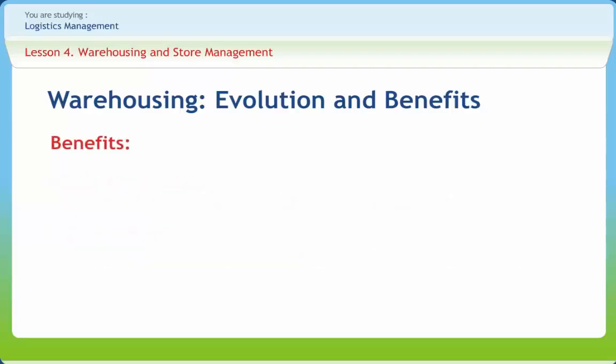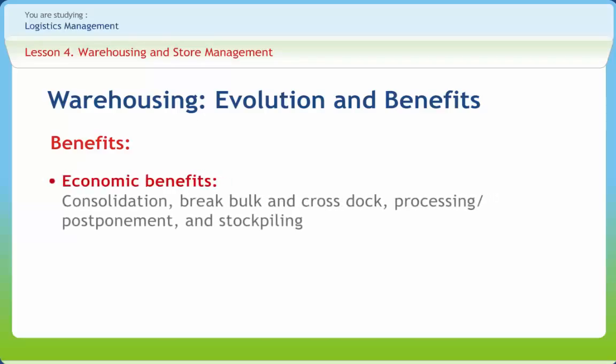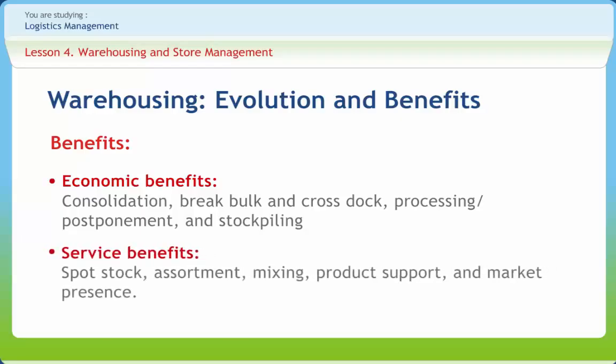A warehouse provides two basic types of benefits, namely economic and service. While economic benefits include consolidation, break bulk, cross-dock, processing or postponement, and stockpiling, etc., service benefits include spot stock, assortment, mixing, product support, and market presence.